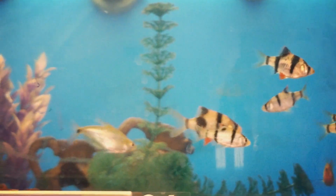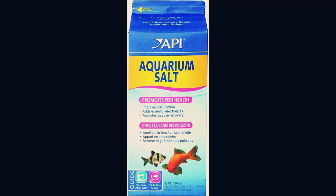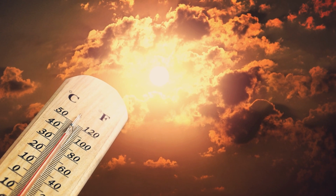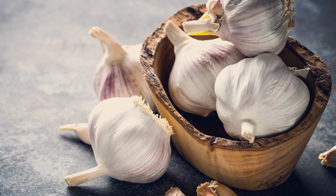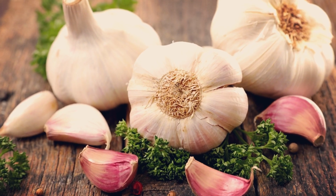There are a number of treatments available for ick. As far as medicinal treatments go, Hikari Ick X is often a favorite amongst fish keepers. However, if you are looking for a more naturalistic approach, many hobbyists will swear by dosing the tank with aquarium salt and raising the tank temperature. Others swear by adding garlic to the fish's food or by using a fish food that contains garlic. This may be due to garlic being thought to have antiparasitic properties.